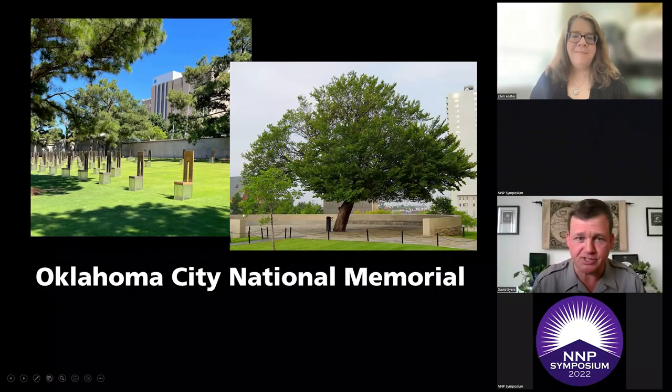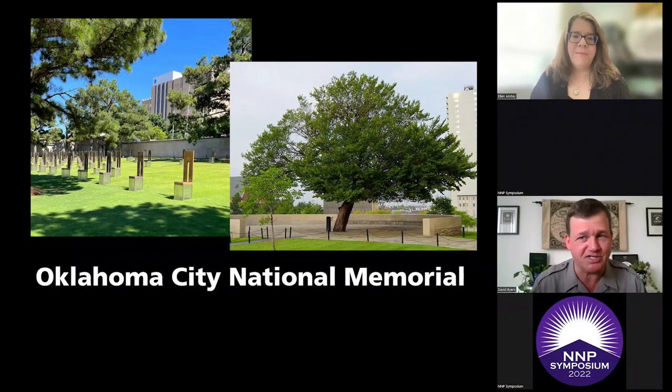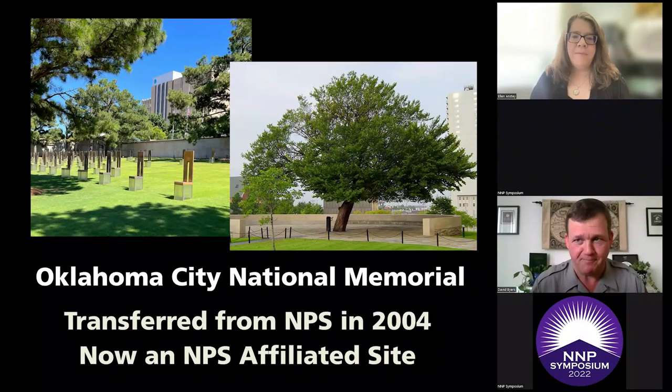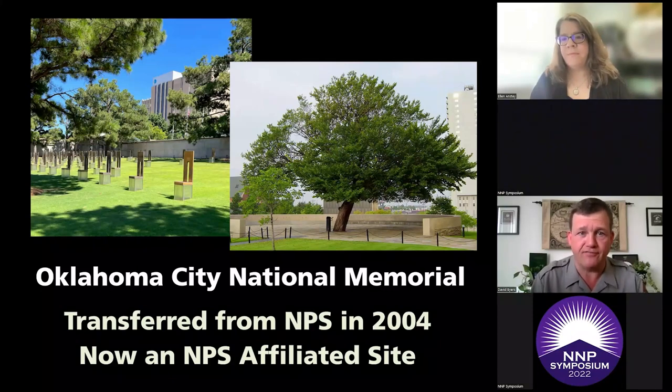But after this was determined, the United States Mint got in touch with the governor to say, hey, that's not actually a federally managed site. The site had been transferred from the National Park Service in 2004, and now it was an NPS affiliated site, but not federally managed, not federally owned, so thus ineligible for the America the Beautiful Quarter series.